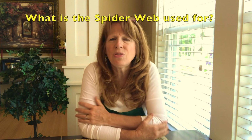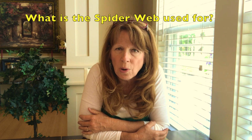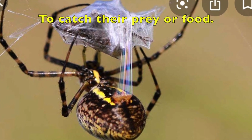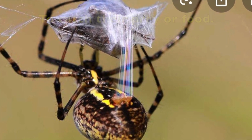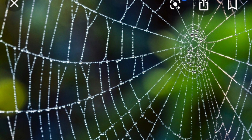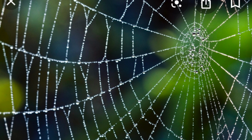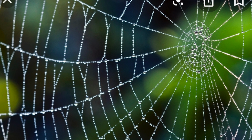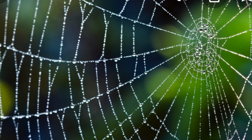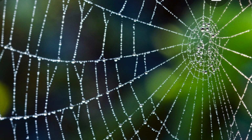Who can tell me what you think the spider uses the web for? What do you think? I kind of thought maybe it's so they could have a place to live. Well, a spider uses it to catch their prey or their food, because how does a spider web feel? Is it sticky? It is sticky. So what happens to the insects or other things that go by and don't know it's there? They stick to it.